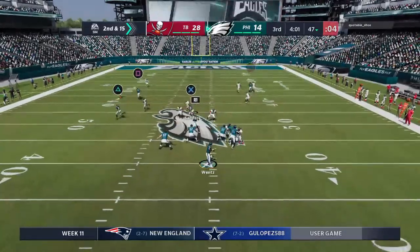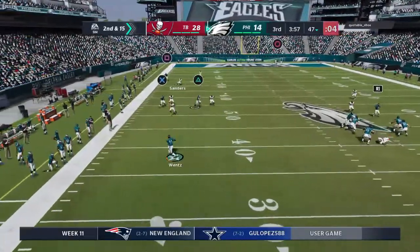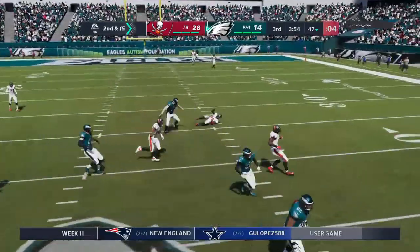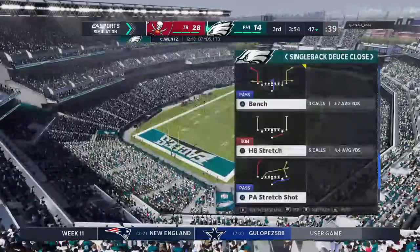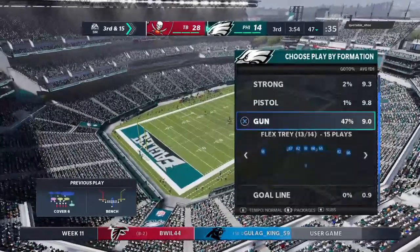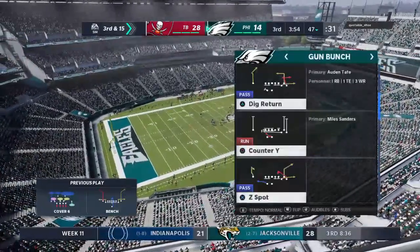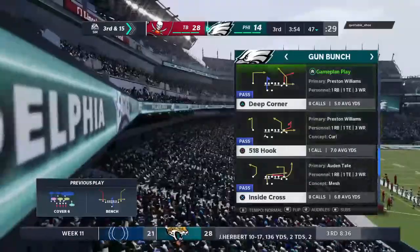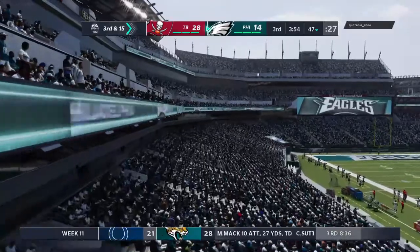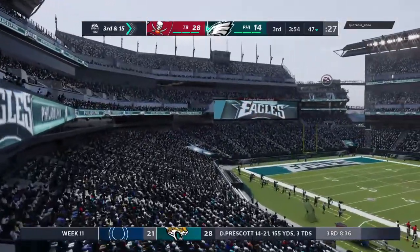On 2nd and 15 now. Wentz being chased out left. Toward the center of the field, but it's incomplete. Intended for... Well, defensively, they haven't let him just sit in the pocket and get comfortable, and that's opposite a lot of game plans in today's NFL. Ordinarily, you're trying to keep the quarterback hemmed in. In this case, they brought the heat, and if he flushes out, they're fine with that, and they force another incompletion.